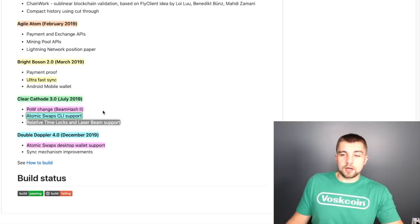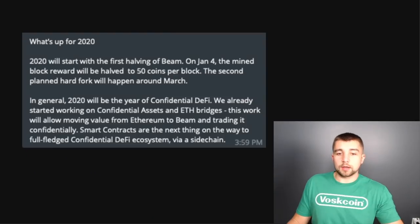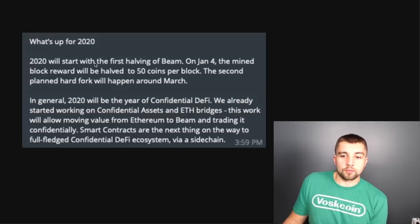At this point, they also added CLI support for atomic swaps and then relative time locks and Lelantus Beam support. Moving forward into December 2019, they put atomic swaps into their desktop wallet with their Double Doppler 4.0 release. Looking at 2020, obviously the halving is going to take place on January 4th and the block reward will be halved, as we talked about.